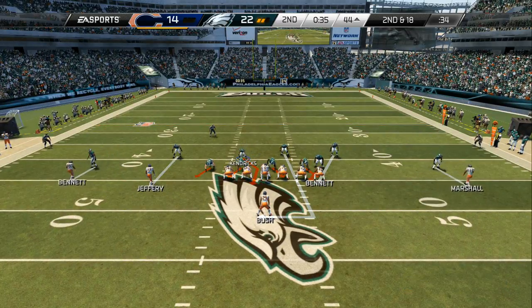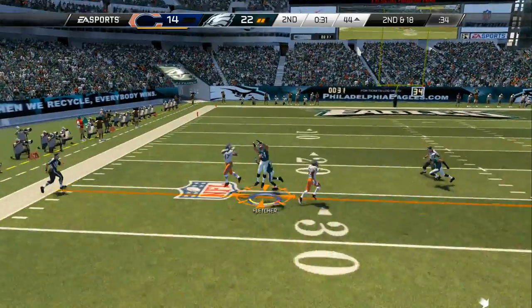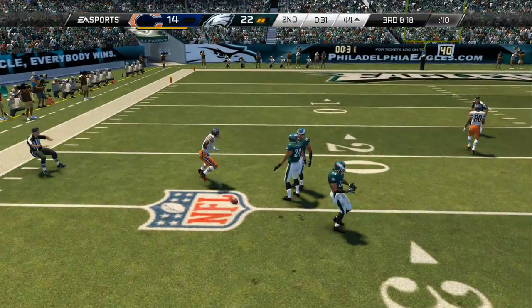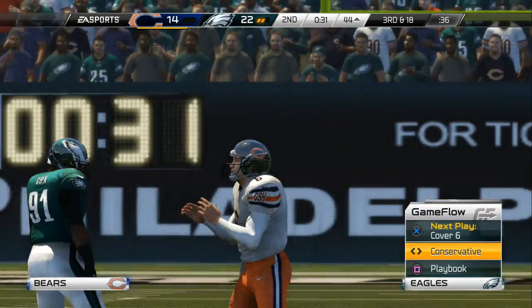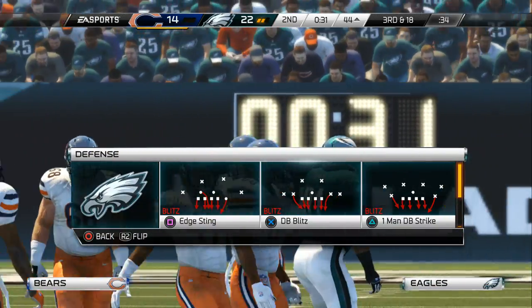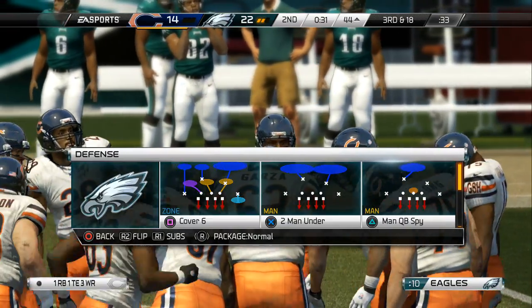Jake Cutler takes a look down from under center, looking for a receiver on the left side here. And he's almost intercepted. The defense has really done a good job here in this drive. They got this offense in a third and long situation. Let's see if they can convert it.